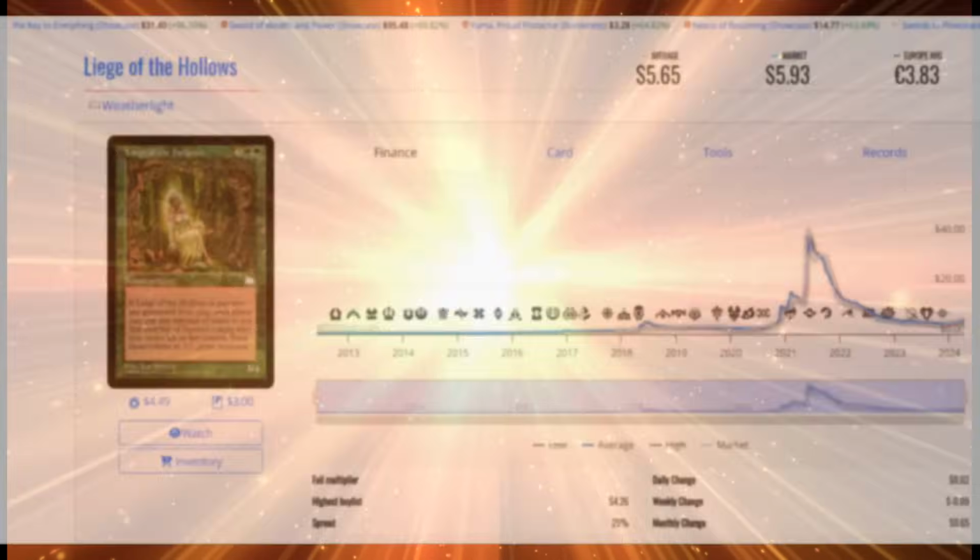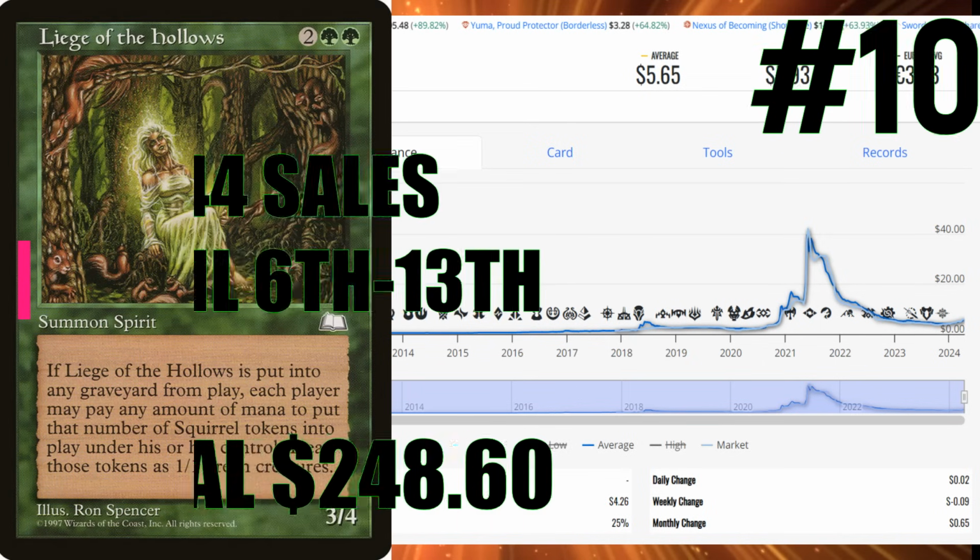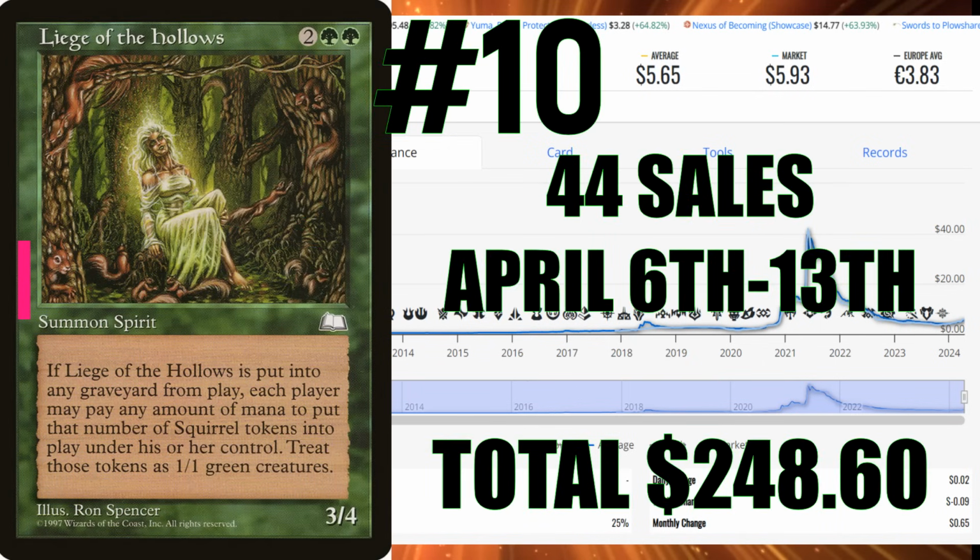But let's get right away into the number 10 card this week. It is Liege of Hollows, again coming from Weatherlight with 44 sales this week, which is only $248.60 in sales volume, with an average price of $5.65 US.